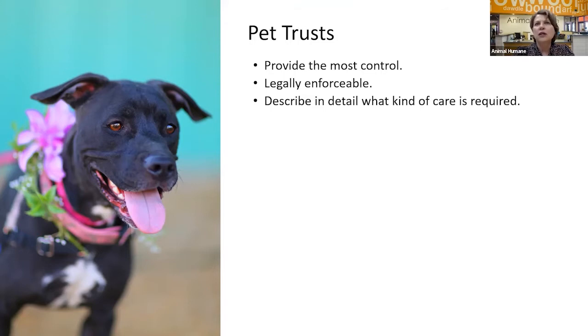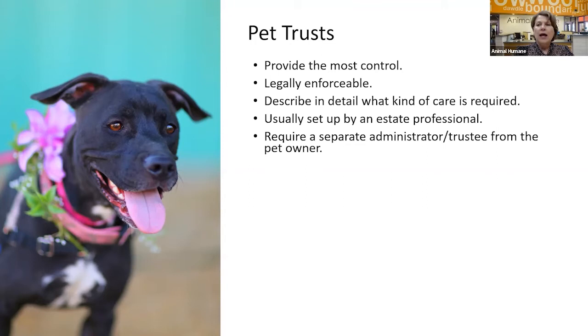And a pet trust gives you the opportunity to really describe in detail what kind of care you are requiring in order for your pet's next adopter to receive money from your trust. It is usually set up by an estate professional, an estate attorney, because it is legally enforceable. Something to keep in mind is that a pet trust requires that the trustee, the person who's administering the trust, is completely separate from the pet owner or adopter. That is a big advantage of a pet trust, that those things are separate.